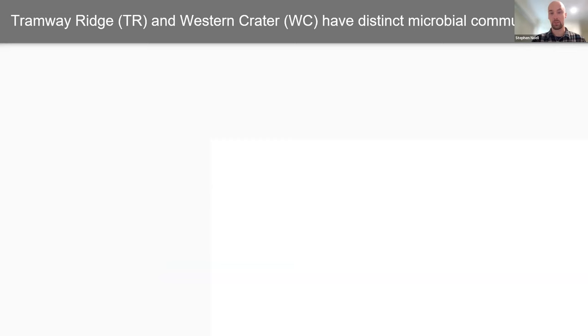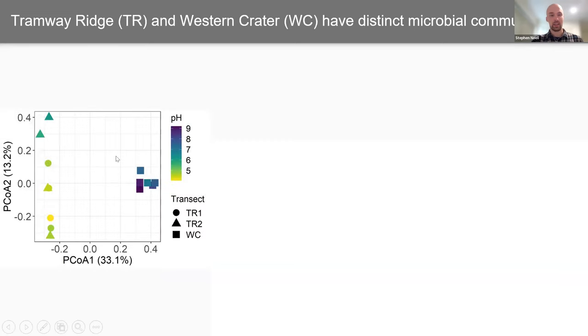What about in terms of the microbial community? So what I'm showing you here is a PCA plot. And the important thing here is that each of these dots represents the microbial community at a single sample. So the closer two dots are to each other, the more similar the communities are at those two samples. I didn't mention this before, but we do have two temperature transects at Tramway Ridge, and for the purposes of this talk, I'm just going to lump them together. But the big thing to take away from this figure is that the Western Crater samples are much more similar to each other than they are to the Tramway Ridge samples.